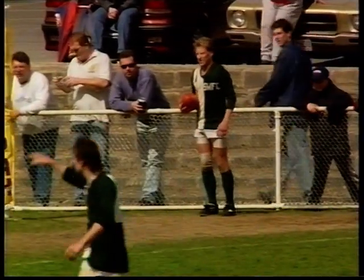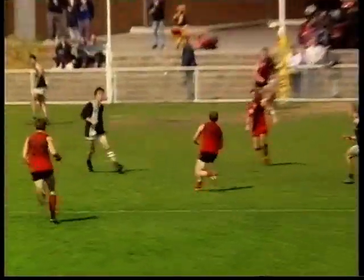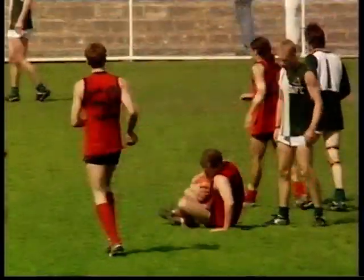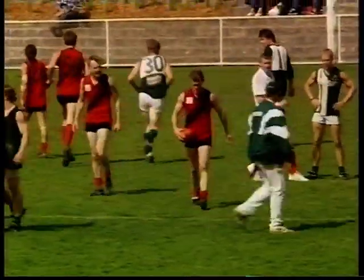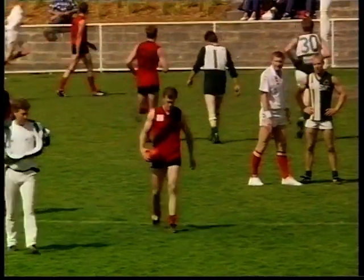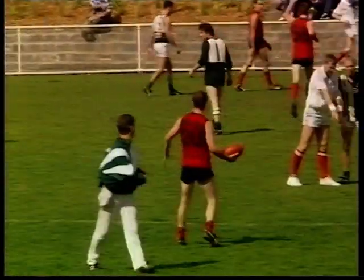We see a player in the hands of the trainer out there. That's Price, Price for Wantirna South. And the kick in comes in, and it was a little bit ill-directed because Mulder was able to slide in and just get his body between the ball and the ground and take a mark.